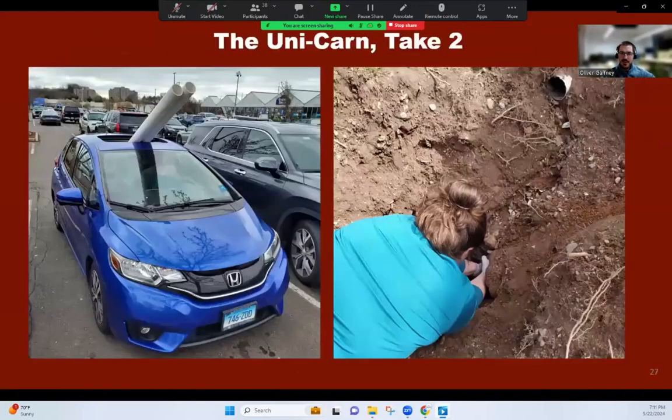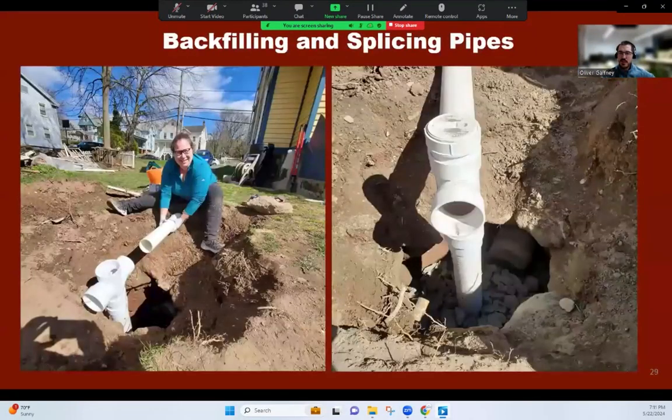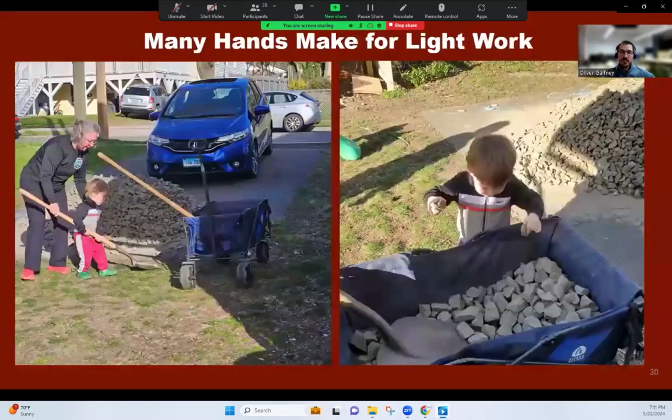We went back out to our favorite big box store and got a couple of things to patch and seal the old waste pipe coming out of the house. We got some washed stone delivered, which my son thought was awesome and a lot of fun to play with. We started backfilling the cesspit with the stone and putting all the pipes back together. We had a little 4-way hub, with a pipe going down to drain the water in, an inspection port on the top, and then an overflow line going out, should it ever fill up. My mother-in-law and son were very helpful, moving the gravel cartload by cartload, making sure we got it all done.